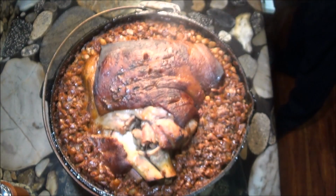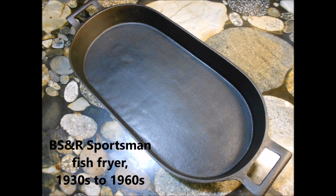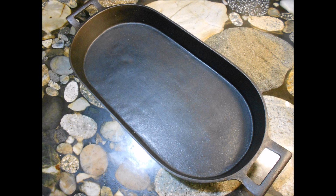I've had quite a liking for Birmingham Stove Range cast iron pans, I think because they're so heavy and durable, and also because they're still mysterious and unknown to so many cast iron users. BS&R made a lot of really useful items over the years, such as this oval fish fryer, which dates from anywhere from the 1930s through the 1960s.